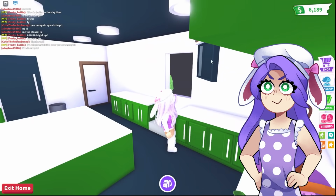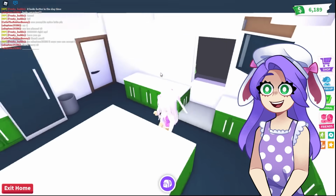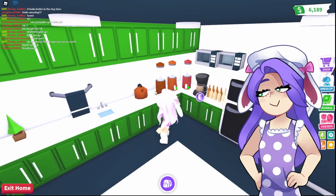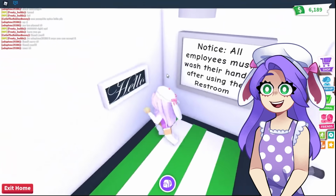Look, this is like a drive-through. There is a drive-through. Wow. That's a drive-through order menu. And all of the teacups are in the fridge and the blenders and everything back here. All the different flavors for the coffee. So let's see what's back here.